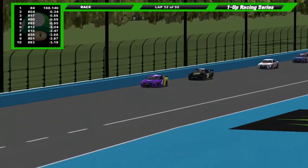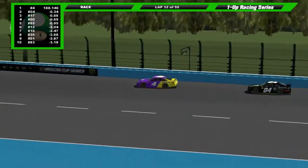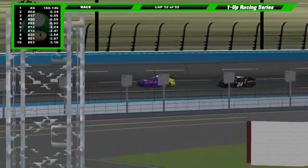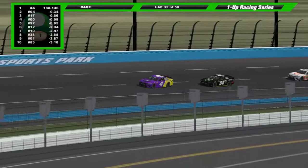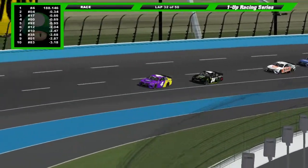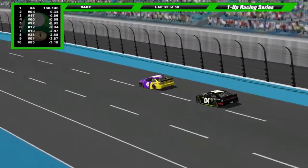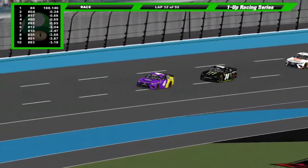Absolutely right. As now it's the 4 and the 04 leading this race. JQ Halleck ahead of Bobo Jones. Halleck, of course, has never won in the 1-Up Superstar Series. Bobo Jones' last win came at Bristol all the way back in 2020. So it's been a while for Jones. It's been infinitely longer for JQ Halleck.